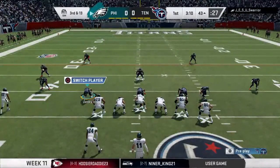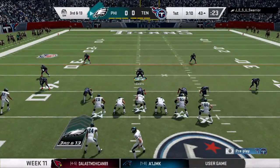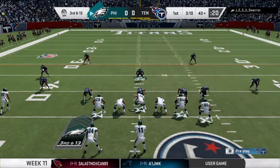Go. 180. 54. Better bring it. You better bring it. 74. You better bring it.